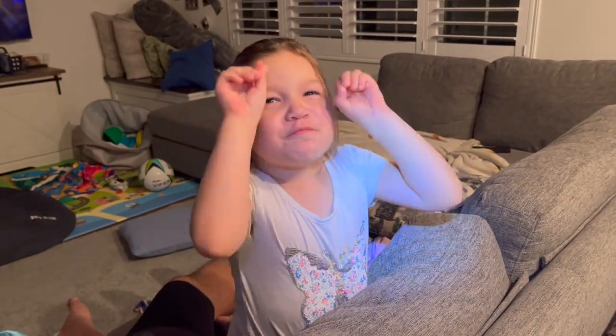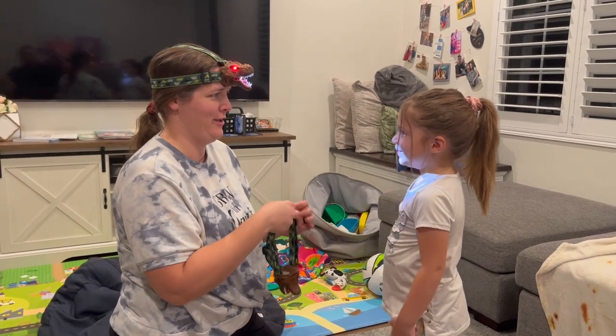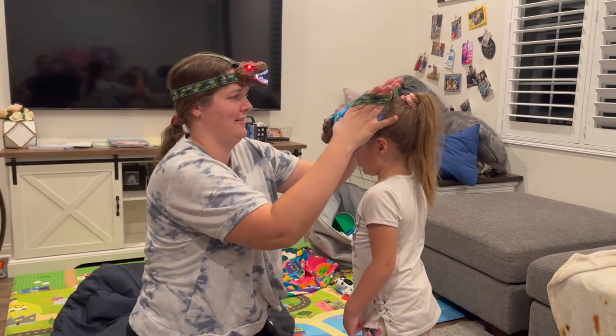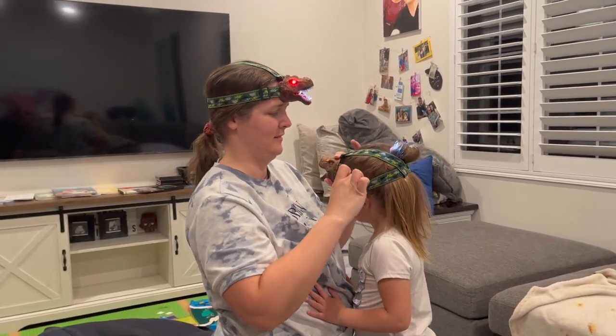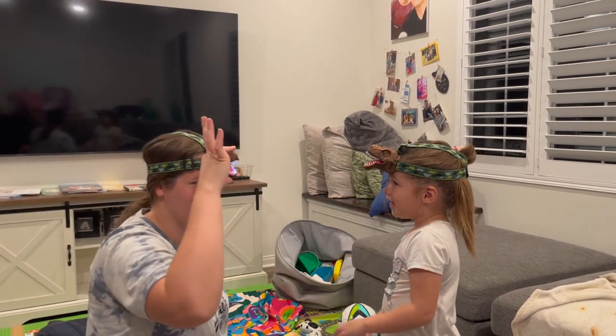So when it gets a little bit darker, Aubrey and I will probably put on our headbands and act like dinosaurs outside. Okay guys, it's dark and we're ready. All right, let me get you your dinosaur, okay? Yawn. All right. Daddy, because I'm tired. How does this feel? Snug? Snug as a bug in a rug? Yeah. All right, so now what I want you to do is I want you to go.